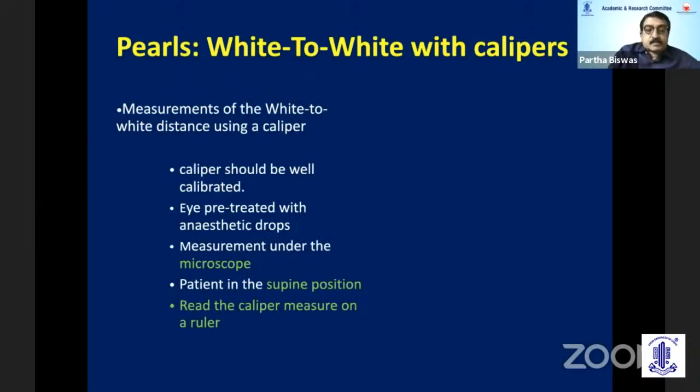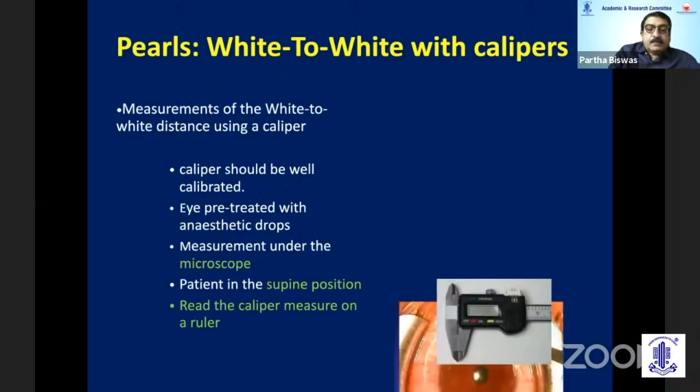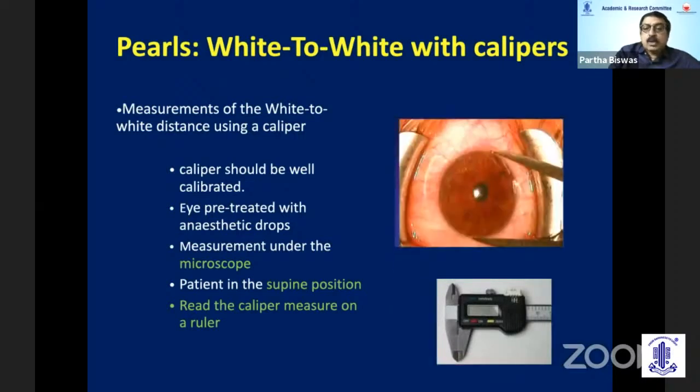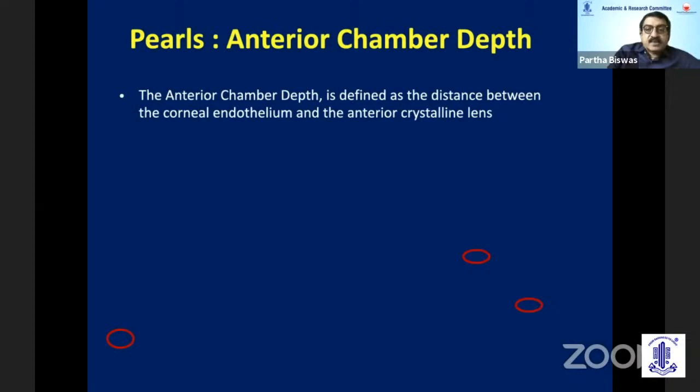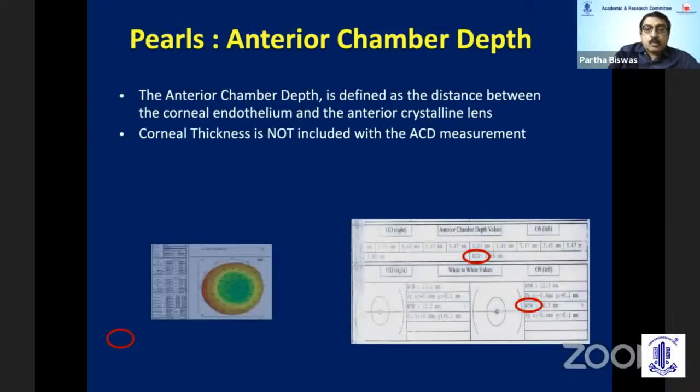It should be a digital caliper, and the eye should be treated with pre-anesthetic drops, and it should be measured under the microscope, with the patient in supine position, and the caliper should be read either on the ruler or right on the scale that is given with the caliper. The anterior chamber depth is important and is defined as the depth between the corneal endothelium and the anterior crystalline lens. It does not include the ACD measurement.